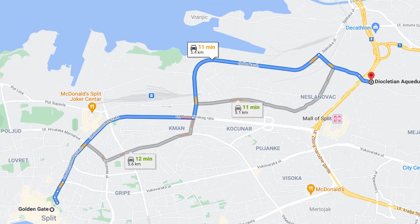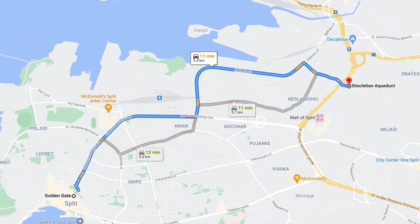But it's about a 10 to 15 minute drive outside of the old city of Split. So it's a little bit further out there. And if you're just staying in the old town, then maybe not worth going out of your way to visit. Just something unique and a little bit different, and something that we wanted to share with you.